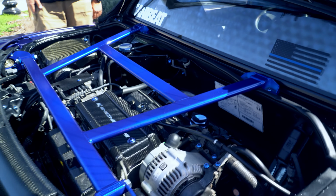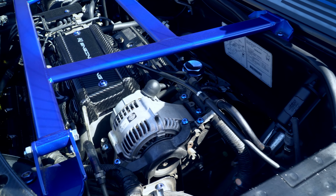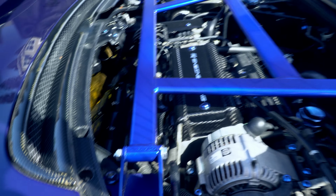Is there a dome light for the engine bay? Yeah, right. That's cool, man. It does help when I gotta check my oil when it's dark out. I can just change the lighting to white or something.